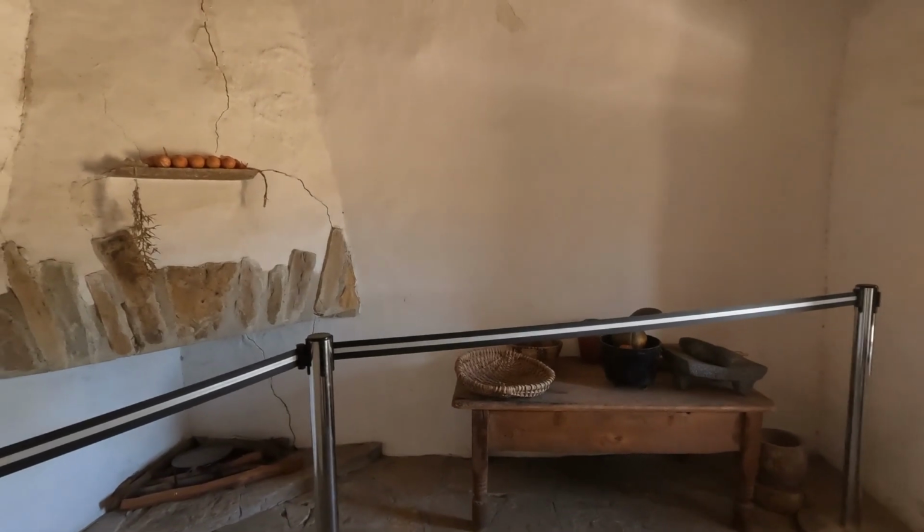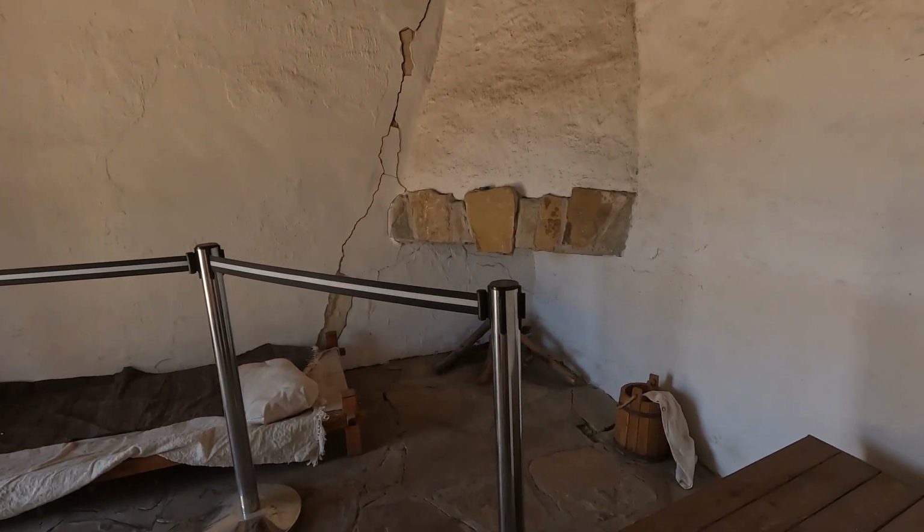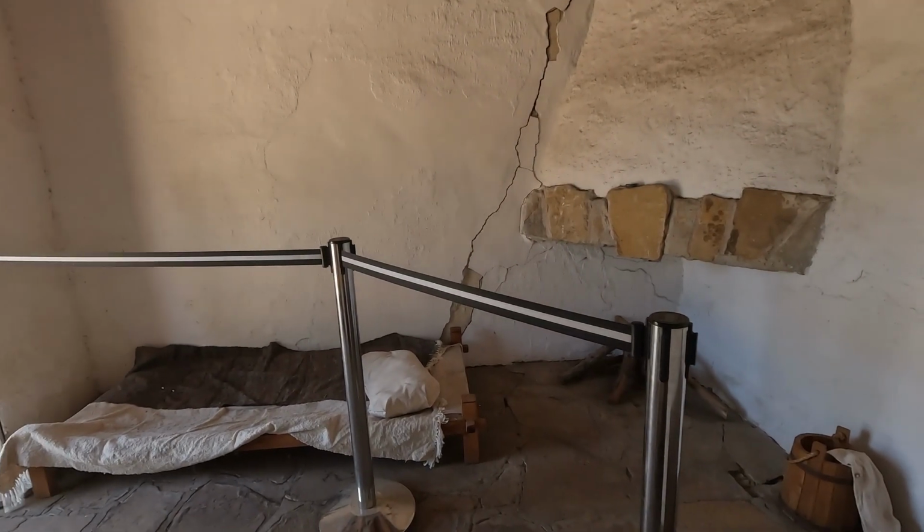Left of the main gate are more Indian quarters, an exhibit showing what Indians living in the missions would have worn and what their living quarters would have looked like.